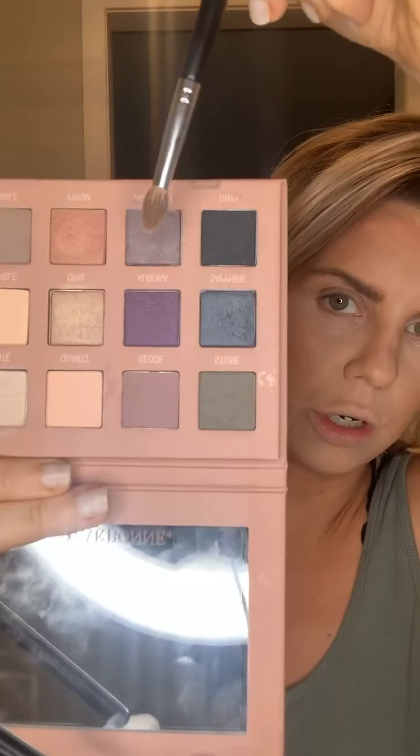All right, let's go in with the shade Amethyst, this dark sort of medium grayish purple. And I'm just gonna put this in the back corner of my eye. Kind of blend it in just to the crease.